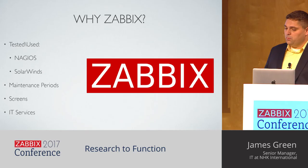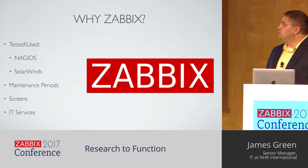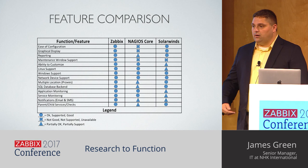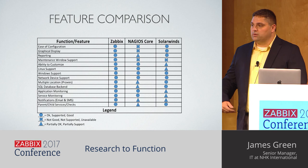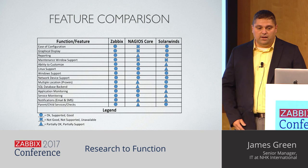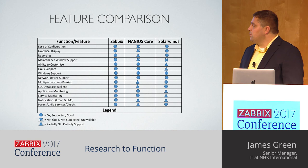Some of the other things we really liked about Zabbix was the maintenance periods, being able to define when the system's going down so that those aren't treated as system outages. All of the plants are kind of our customers, so we have to be able to report to them that the systems are working or not working. Before, with some of our other monitoring, even if we were doing maintenance, it was just counted as downtime, so it affected those reports. The screens in Zabbix are also a big thing.